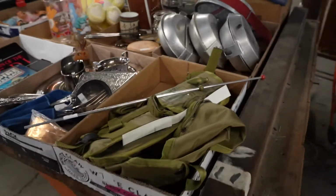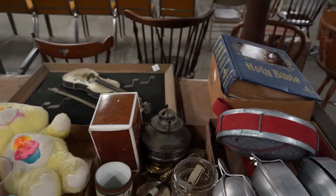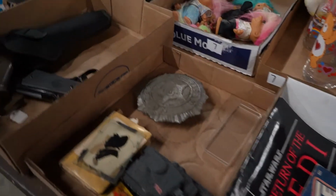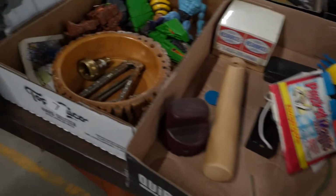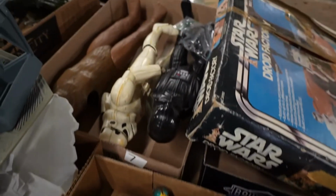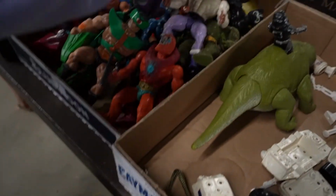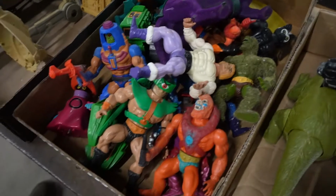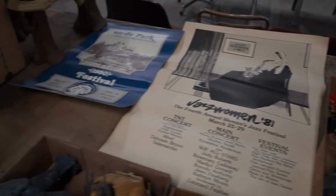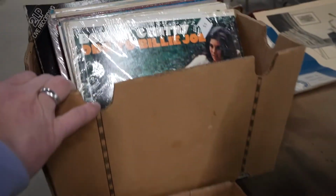Then we go to this table after that, and there are some toys, and some looks like some silver plate. There's some weird stuff. Then we get into some cool Star Wars stuff. He-Man stuff, more Star Wars. And look at this, look at all this He-Man stuff. That ought to do really well. That's a lot. Okay, Star Wars, I think. More He-Man stuff here. Some license plates. More records. Or Ewok Village or something like that.